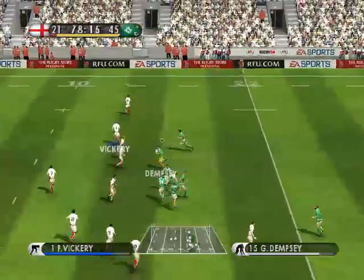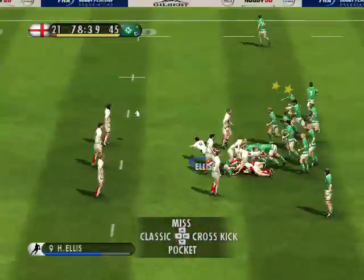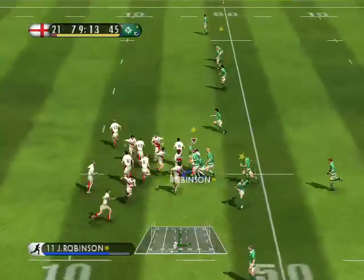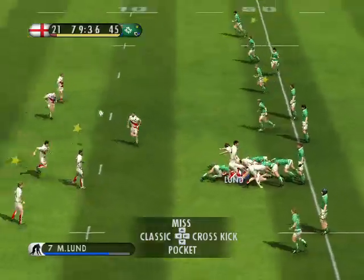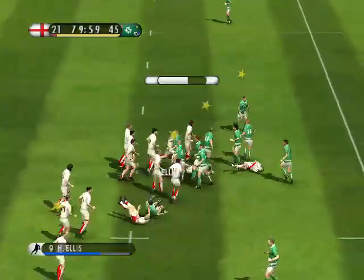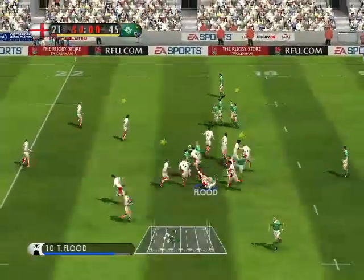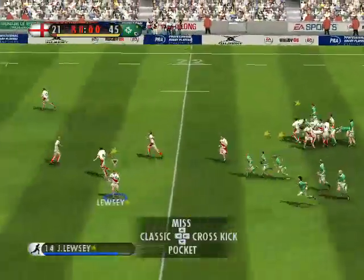Stringer spins the ball out. Stay tight. Tackle is firm. Stay on side. It's away. Oh, well done. Turnover ball. Nicely picked up. Well tackled that time. Ellis. Very good run. They knocked the ball out. The support is there. And an interception. No support, and the ball lost.